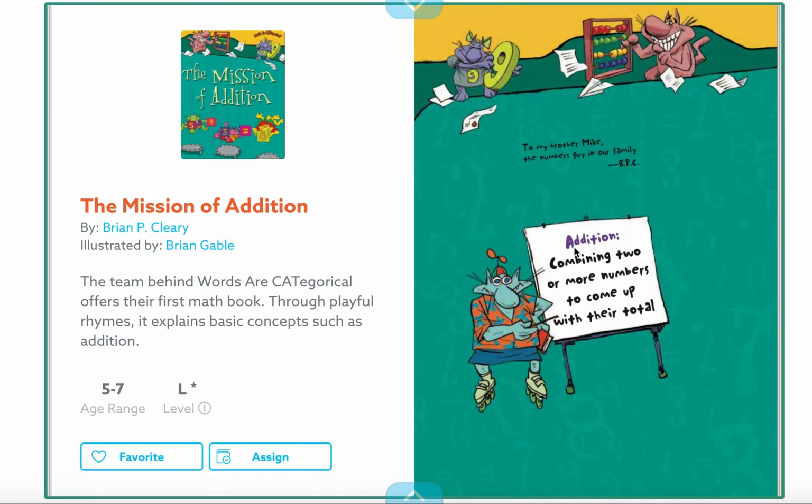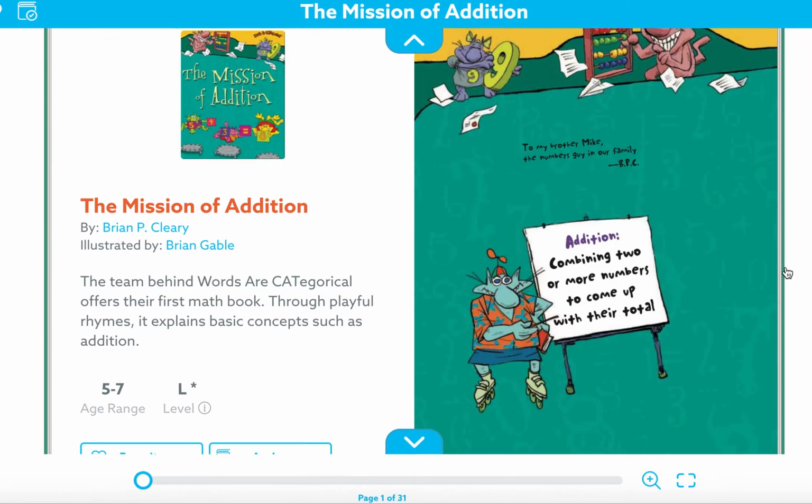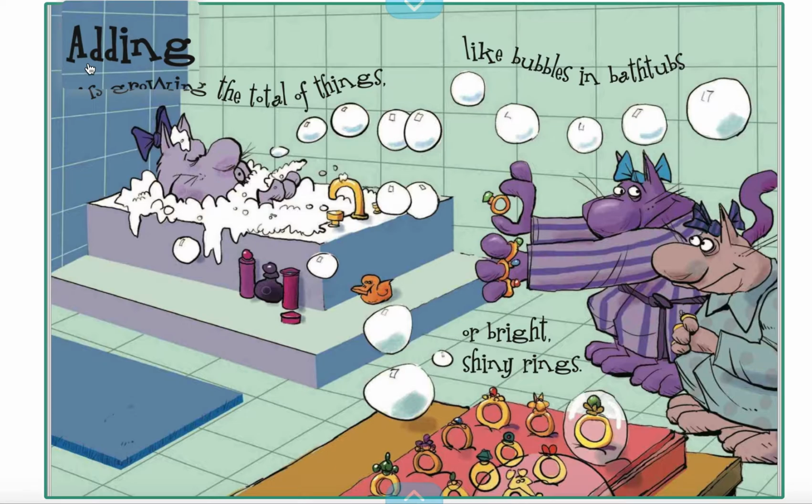Addition, combining two or more numbers to come up with their total. Addition is growing the total of things, like bubbles in the bath or bright shiny rings. Look at the kitty cat in the bath blowing bubbles. And these kitty cats looking at bright shiny rings.